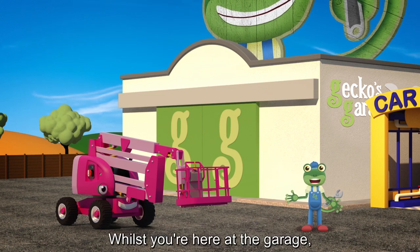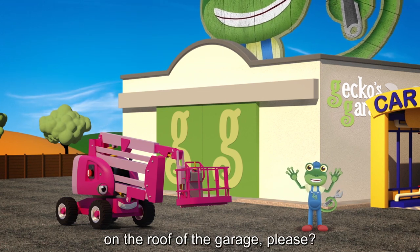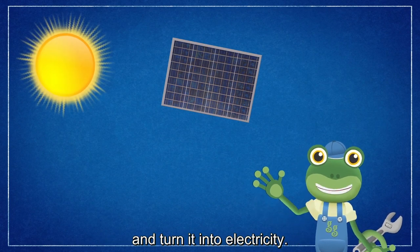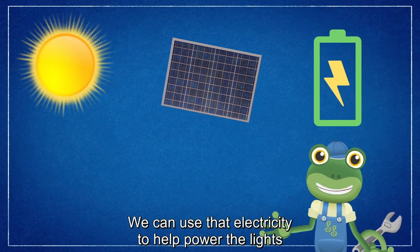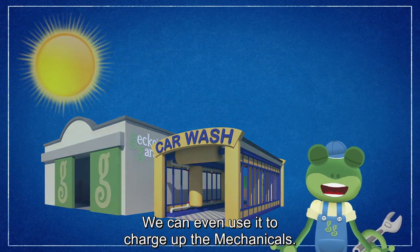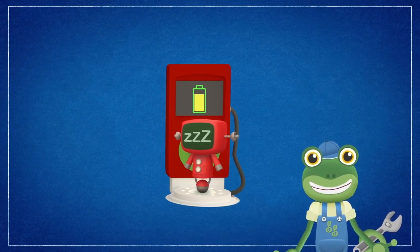Whilst you're here at the garage, I've got a job for you to do. Can you help us put solar panels on the roof of the garage, please? Solar panels take light from the sun and turn it into electricity. We can use that electricity to help power the lights and the tools in the garage. We can even use it to charge up the mechanicals. It's really good for our planet.